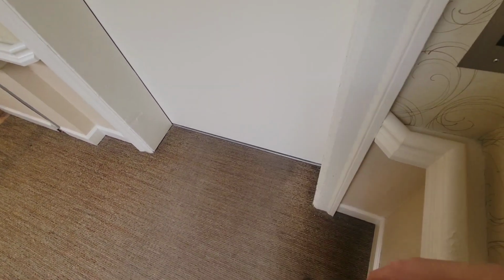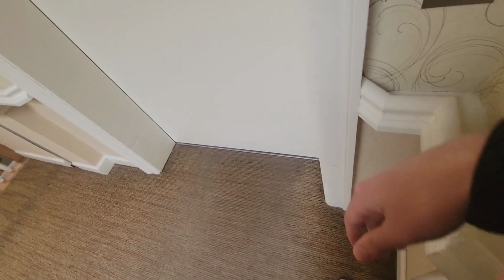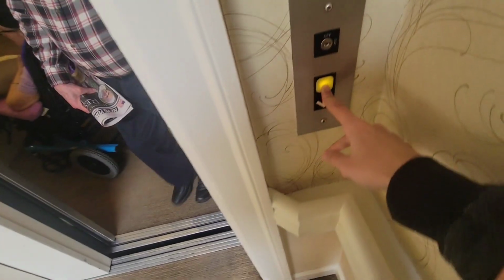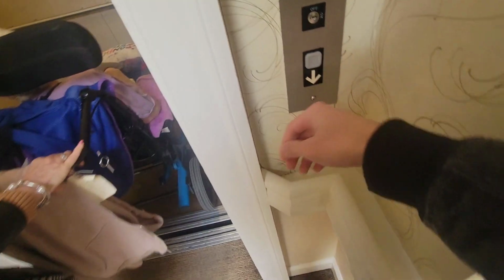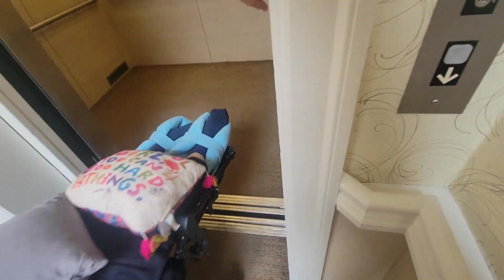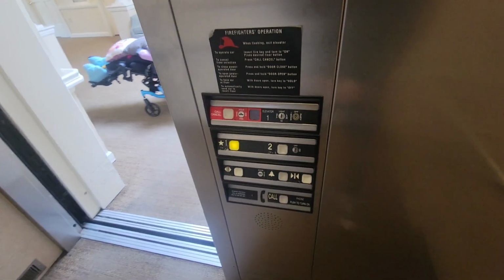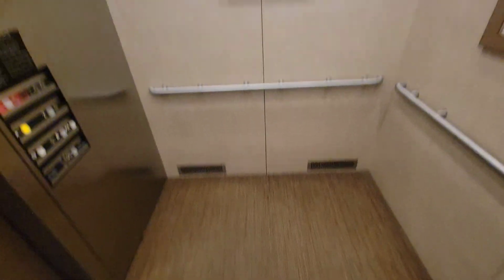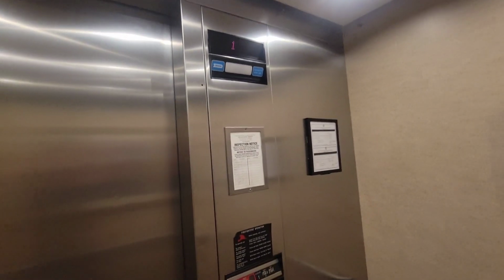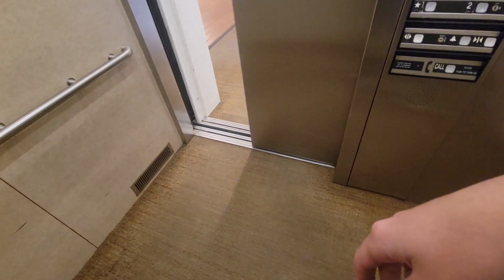This is a very ThyssenDover elevator. Smoothing and everything. Oh. You can do the thing. Yeah, this is a very ThyssenDover. Nice and big. A little rumbly going down. See if we could take a second ride.